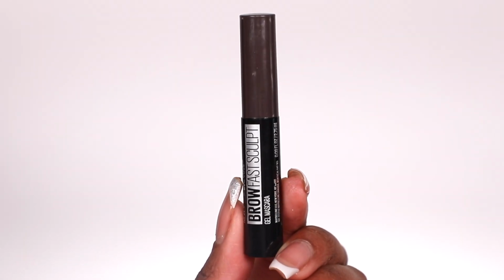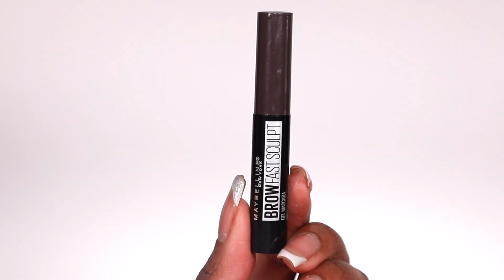It's time for some brow gel, and I think this step really just was a cherry on top for the brows. I'm going to be taking the Maybelline Brow Fast Sculpt Gel Mascara, and this is in the shade Black Brown. I typically don't use a tinted brow gel. I typically stay with clear gels because I don't like to mess up the color, but watch this. So good, so good. I'm actually really glad I tried the brow sculpt from Maybelline. The tinted gel is actually really nice, so something I'll be using more often in my routine.